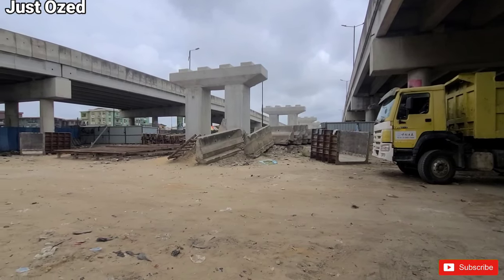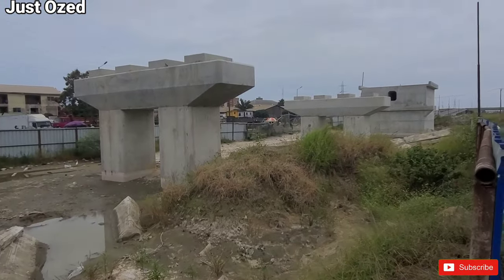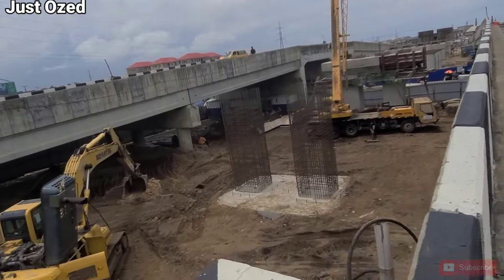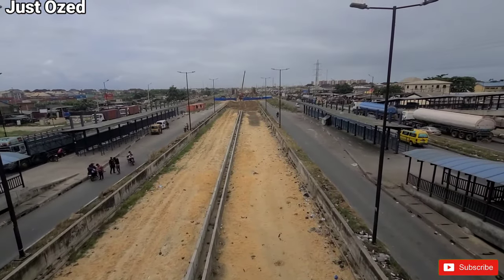We have 3 elevated points on the project. The first one is at the first gate area, which crosses the Lagos Lagoon. The next one is at Alakija, flying over the Alakija access road, while the last one is at Yanoba, flying over the Iba access road. The remaining rail tracks are flatbed throughout.